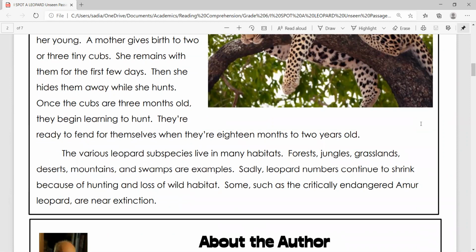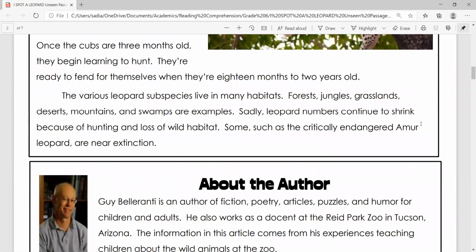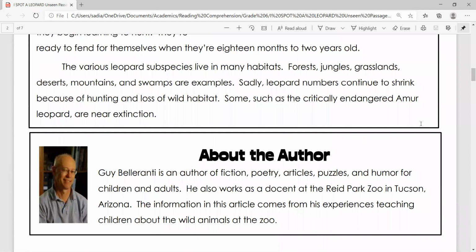The various leopard species live in many habitats: forests, jungles, grasslands, deserts, mountains, and swamps, for example. Sadly, leopard numbers continue to shrink because of hunting and loss of wild habitat. Some, such as the critically endangered Amur leopard, are near extinction.